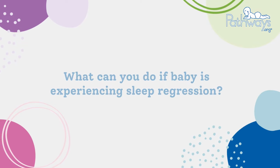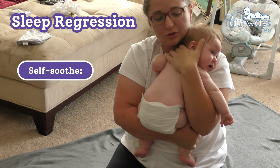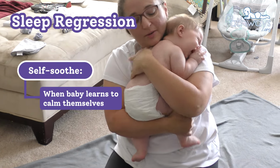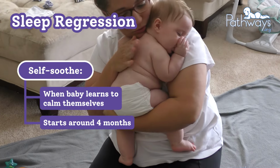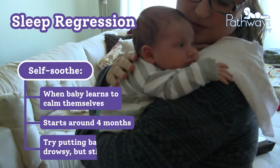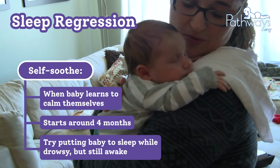What can you do if baby is experiencing sleep regression? Help baby learn how to self-soothe. Self-soothing is when baby learns to calm themselves. Baby typically learns to self-soothe starting around 4 months, and this is strengthened by 6 months. You can help your baby learn to self-soothe by putting them to sleep while drowsy, but still awake. This will help them learn to fall asleep on their own.